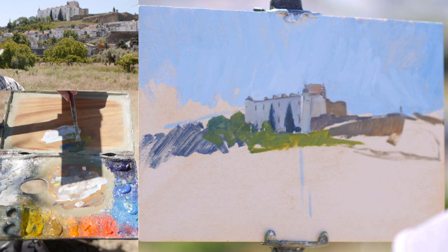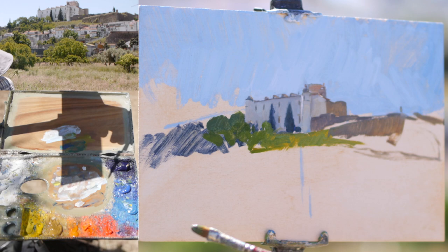With these backlit greens, you know, they're all going to be very, very similar in hue and value. There are some subtle differences.